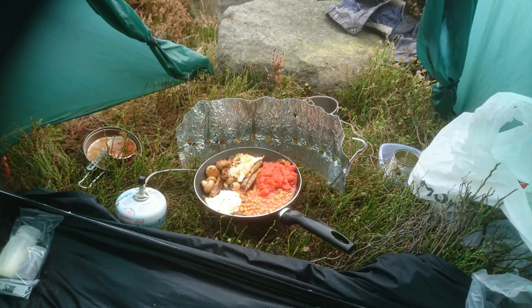Good morning. This is my breakfast. Don't it look nice? Now, just to show you, things don't always go right. I filmed the cooking of this breakfast in great detail. And then when I got home, I put it on the computer to find out it was all out of focus. Couldn't even show it.